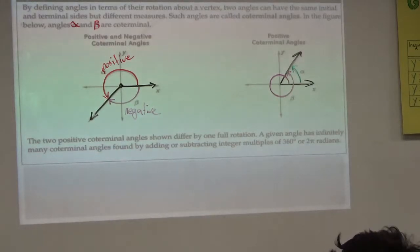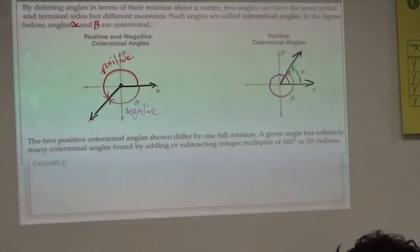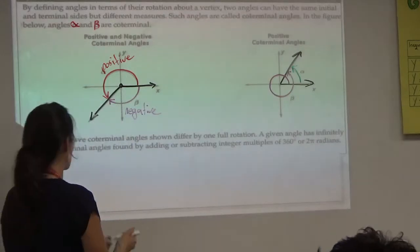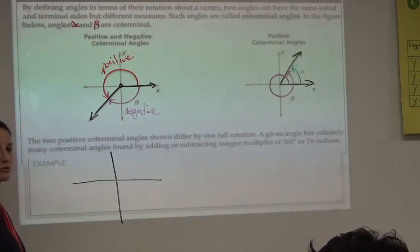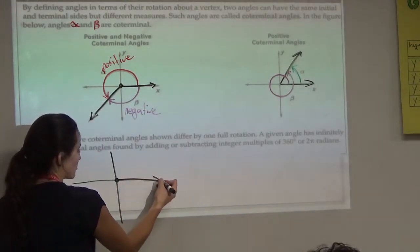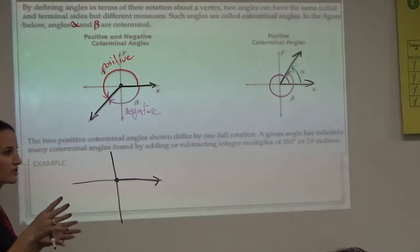All right, so let's look at an example with a number. Y'all have a blank space right there, right? Okay, so it says example. Let's use not 45 like I did with my arms. Let's use 60 degrees as an example. So draw your little coordinate grid for me. Roughly, who can describe to me, if this is my initial side, where should I put my terminal side for 60 degrees? Y'all should have a sense of where 60 degrees is.